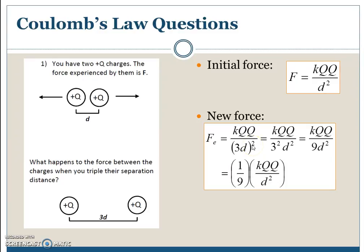And so if you work that out, when you have two terms here that are quantity squared, you can distribute that square between them. So you really have 3 squared and D squared in the denominator, so it's like 9D squared. And if you want to compare that to the force that we had before, you can see that this term is still in here, but the difference is that we have 1/9, and then we have the original force. So the way that you would interpret this is if you triple the separation distance of the charges, the force will be 1/9 of what it was before, so it'll be weaker.